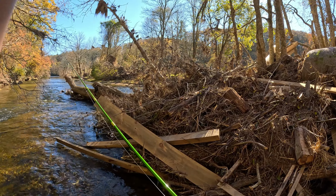Oh, there he goes. He's underneath my feet. Well, you guys saw him. That was a good fish, dude. It's so crazy because a few weeks ago, in my head I was convinced all the fish were dead. But man, that was a nice one, y'all. That was a really nice one.